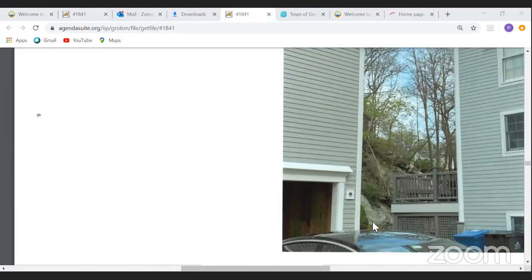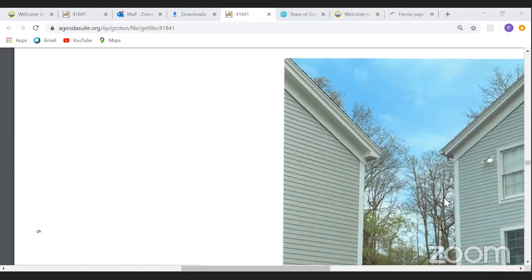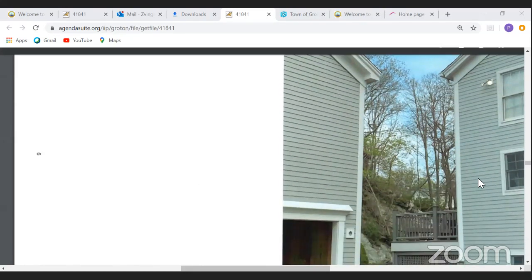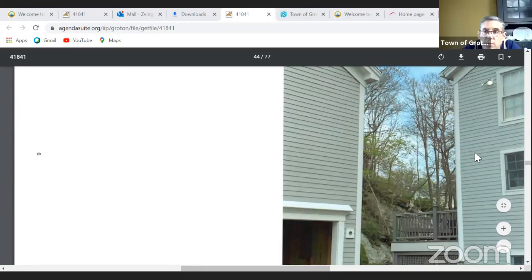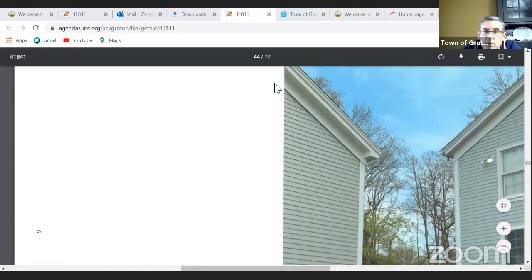the new garage, to show that they're identical as far as trim goes, color goes, windows goes. It all matches the house. That house right there you're talking about. Yeah. Same design with everything.